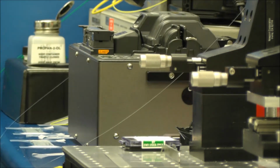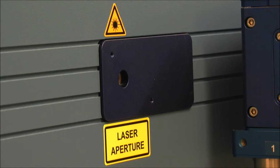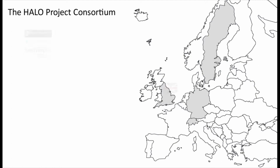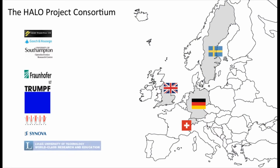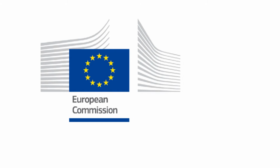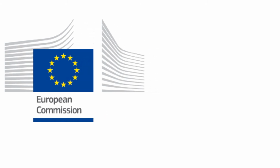The technology being developed by HALO requires a series of interacting components to function correctly together. The development of each individual component requires a specialist skill set. HALO's success as a project will be achieved by drawing together a consortium of leading-edge European research, development, and production establishments. The European Commission is supporting this project financially through the Framework 7 funding mechanism.